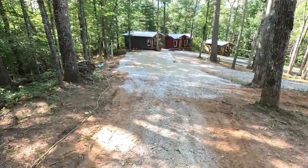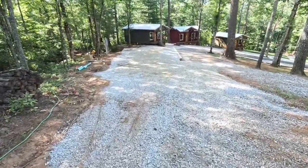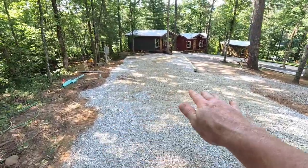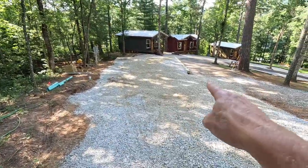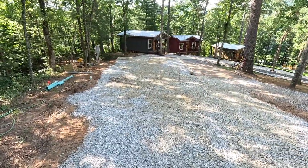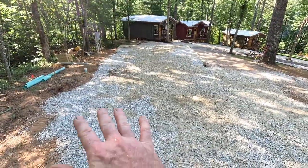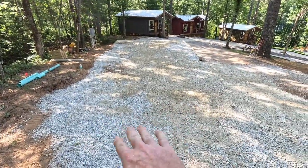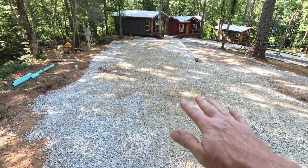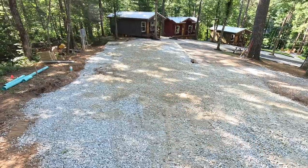All right, gang, as we come down the hill here, you see directly right in front of us is where the bus is going to be. This was predominantly filled in around the retaining wall with dirt, compacted it, and then on top, the lighter color stuff is 57 stone, and then I had a few buckets of ABC left. That's this tan colored stuff.